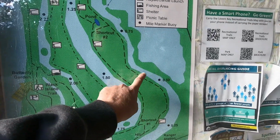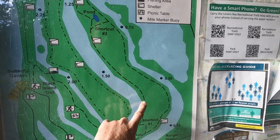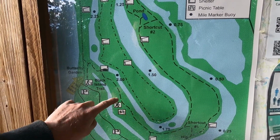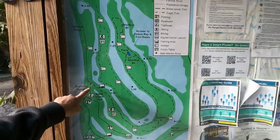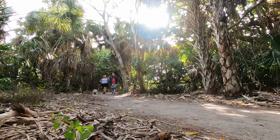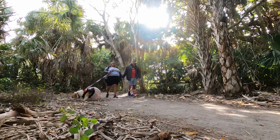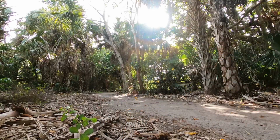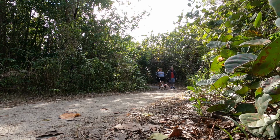So this is a route that we're going to take, and as you can see, it is a key, and essentially they have all these little shortcuts and different links. So this is the Black Island Trail that we're on, and you can see on the map what we're going to do. And like I said, this video is going to be primarily on the state park, so if you're interested in the state park and you're interested in seeing Grace, then maybe you'll like this video. And it is right around Christmas when we're out here, so obviously we're posting this video a ways after we were here, and she has her Christmas outfit on.